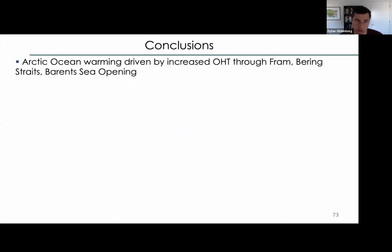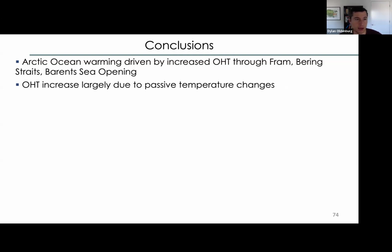So here are our conclusions. The Arctic Ocean warming appears to be driven by increased ocean heat transport through the Bering Straits, as well as the Bering Sea opening. And this is in line with previous studies, which emphasize the importance of the ocean heat transport in driving Arctic warming.